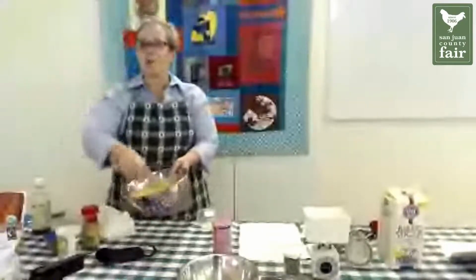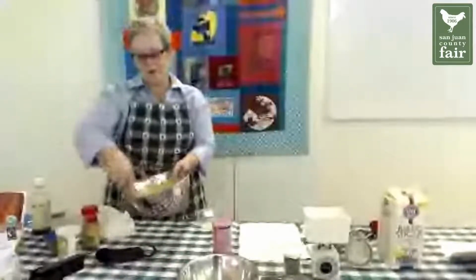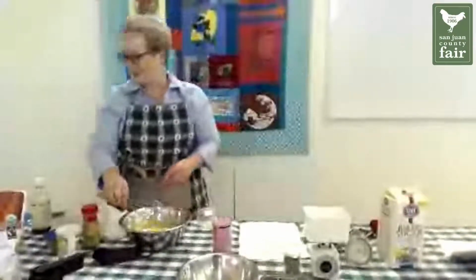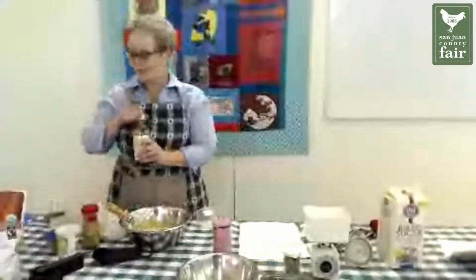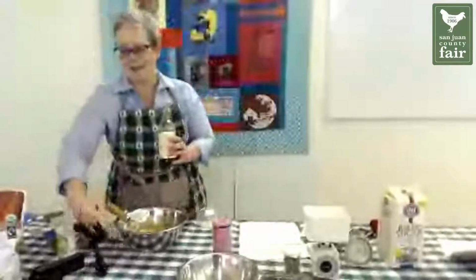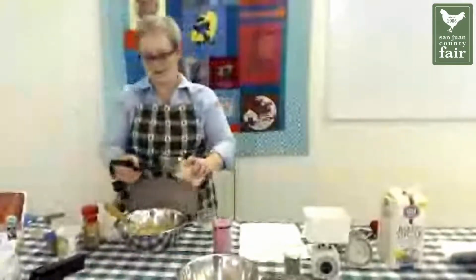It's trying to incorporate air into the recipe and get it creamy. And so you, again, just follow the directions. The next thing this asks for is vanilla, and it's a teaspoon of vanilla. And I use real vanilla extract, not imitation, because again, it's the best.